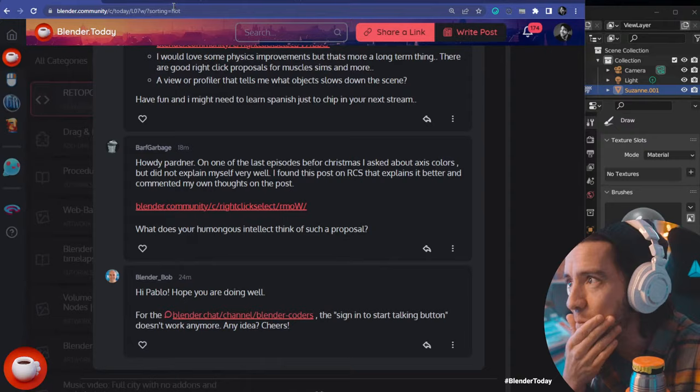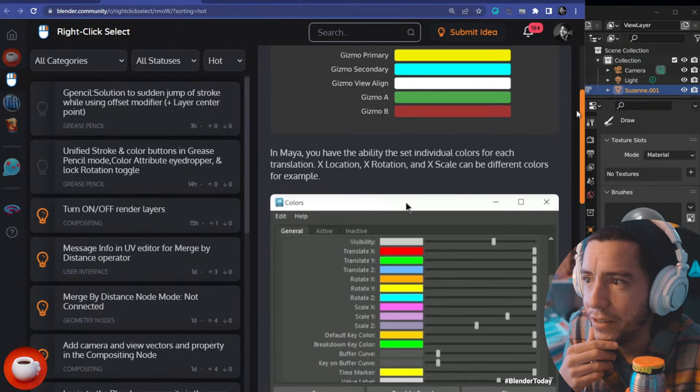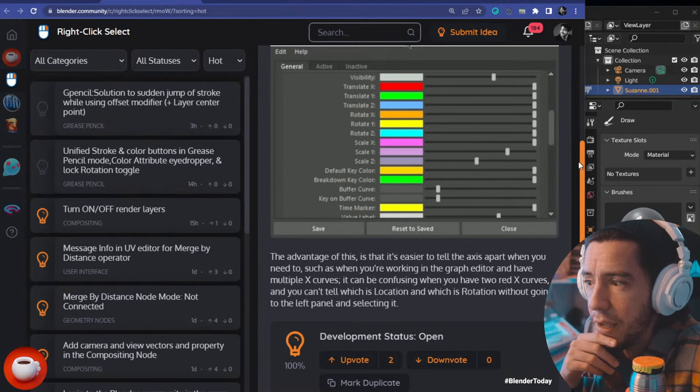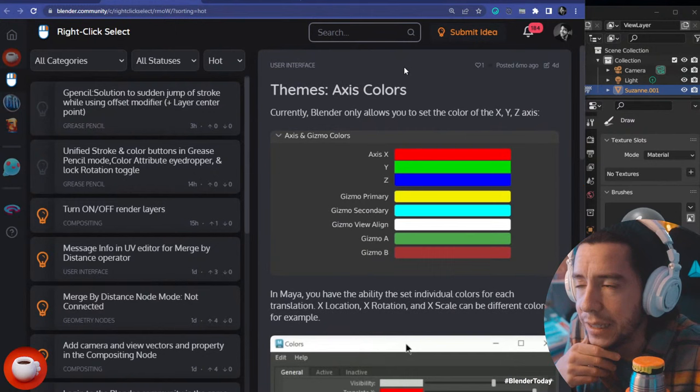Let's see. Currently, Blender only allows you to set the color of the axis XYZ. In Maya, you have the ability to set individual colors for each translation X, rotation, and scale. Can be different colors, for example. The advantage of this, it's easier to tell the axis apart when you need to, such as when you're working in the graph editor and have multiple X curves, which can be confusing when you have two red X curves and you can't tell the locations. And this looks actually pretty handy.